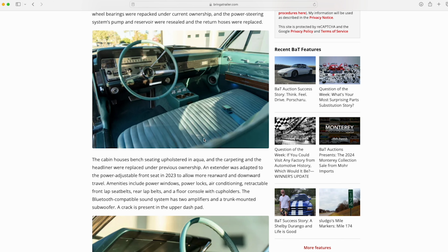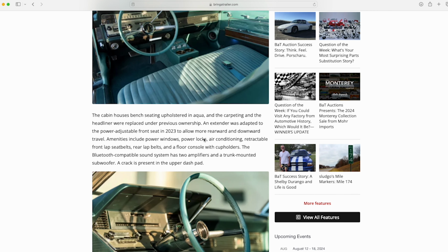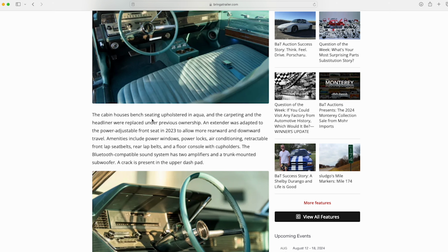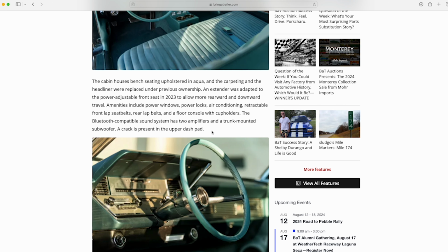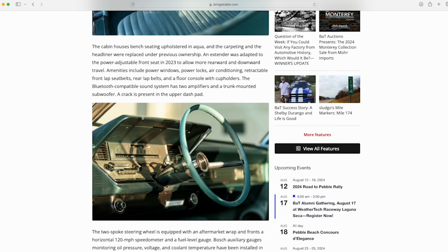You've got also the unique color of the interior. So many folks will chime in on my post and say, wow, I miss the colors of the 60s, right? The exteriors, and of course here the interior. This has a bench seat, upholstered in aqua, and then they give a little bit more information there. You do have a Bluetooth compatible sound system, so that's fantastic.